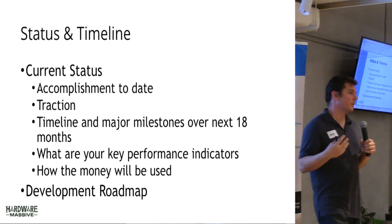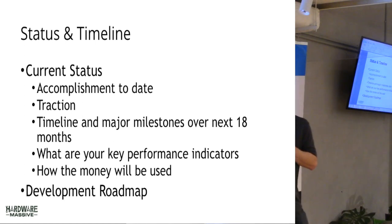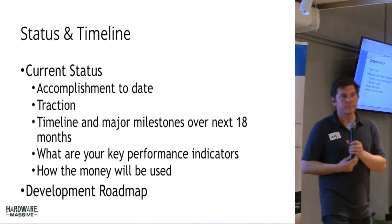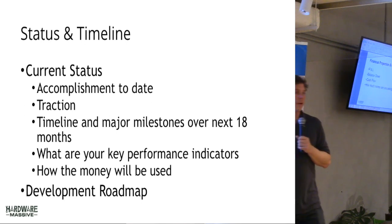And then that drives how you're going to use the money, right? And that is all part of that development roadmap. So this is where you show where you're at and where you're going. So that's it. Really simple, right? I think it's 12 slides here.